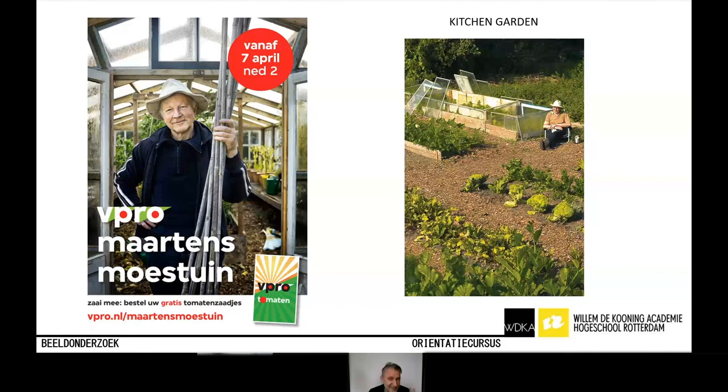Now, nine out of 10 designers would take a picture of the guy in his glass house with a hat on and a couple of garden tools in his hands, just exactly like you see here.